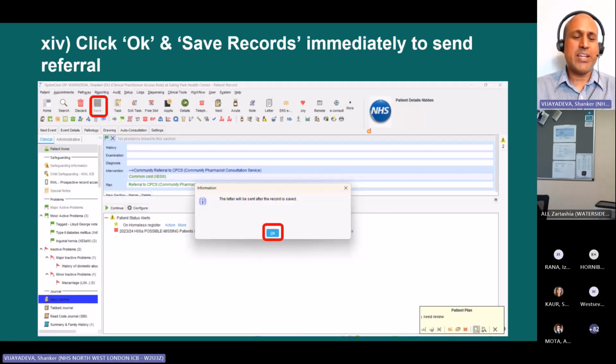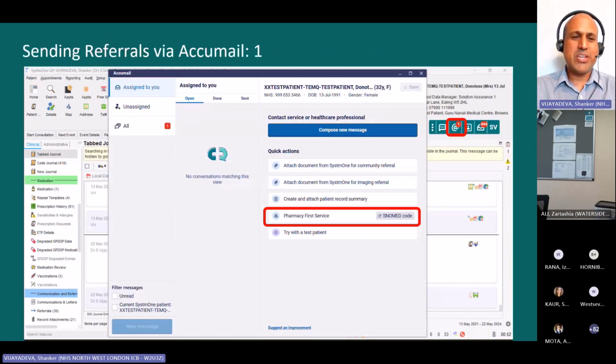And then we're clicking again on OK, because it's basically just telling you that when you save the record, it will send a referral. So just remember to send it. So that may be quite basic. You're probably familiar with that, but there may have been some very small tweaks to that referral form and that template that may be new. So you may just want to familiarize yourself with it.